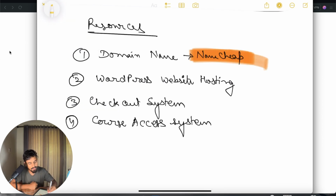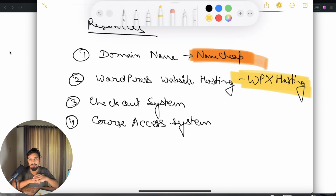For WordPress website hosting, I use WPX hosting. There are hundreds of WordPress website hosting options right now, and I have been in this industry for the last 10 years. What I have realized is most of the hosting providers are not really what they claim to be. For example, I was using Hostinger and HostGator and GoDaddy, and all these hosting providers are not that good. As soon as you need some support, you end up getting stuck with an automated email, or it takes so much time to reach the support.